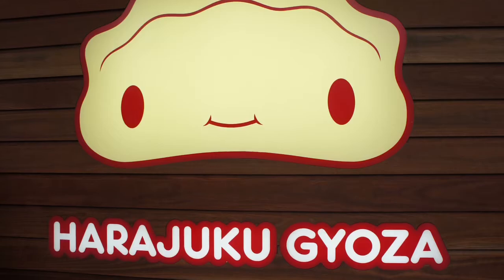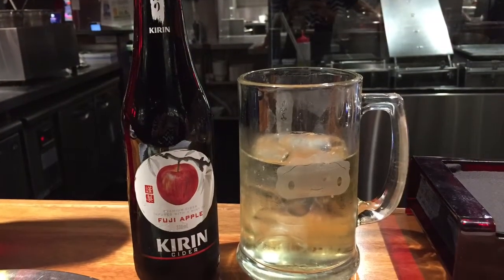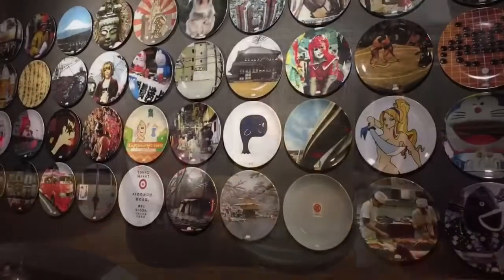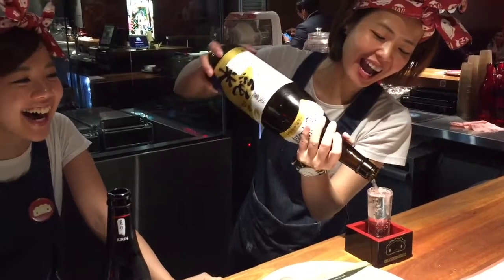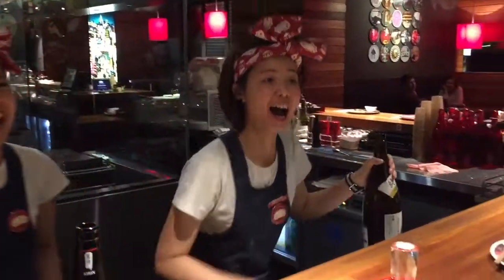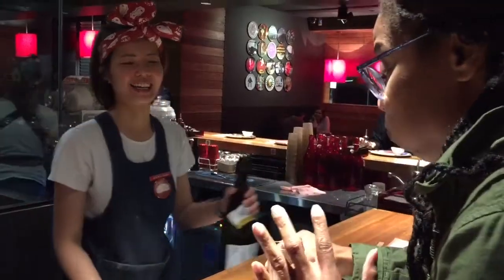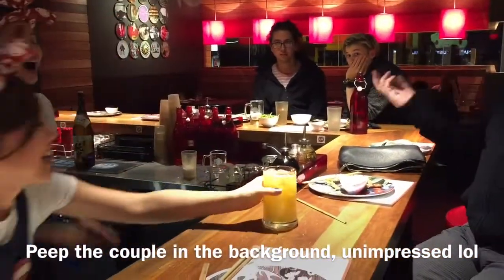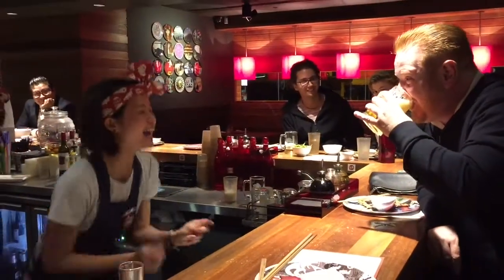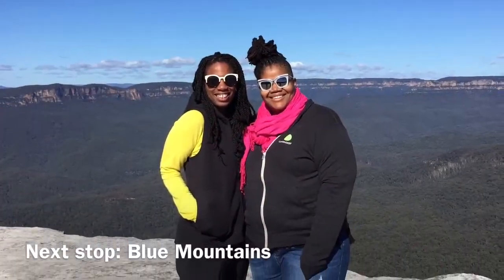For dinner, we went to Harajuku Gyoza to get some ramen, gyoza, and some sake bombs. Excited. And our next stop is to enjoy some nature in the Blue Mountains.